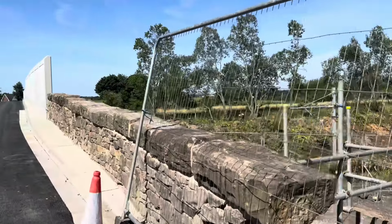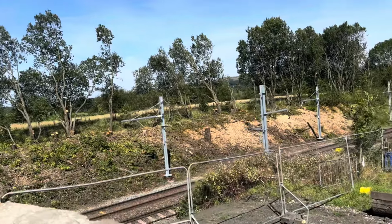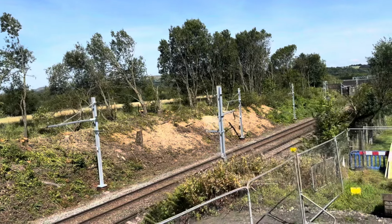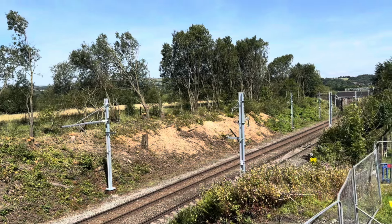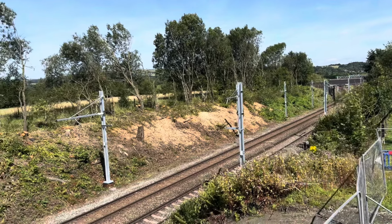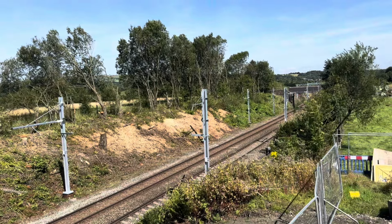Now with another slight walk up, see there's a bit of progress been made with these sanctions going over the top. These weren't in place very long ago. Got the electrical connections on it as well. And it's the same going the other way towards the motorway. So I'll send the drone up, we'll have a quick look at what's happening.